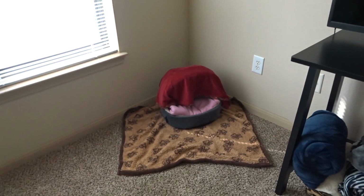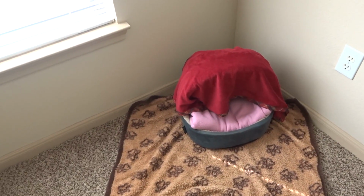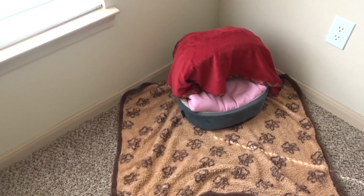And the TV, hello. And then you guys saw my dog when we walked in. This is her little living area, you know what I mean? And then this huge window that I absolutely love. Hello. Okay, so walking from the living room to the kitchen.